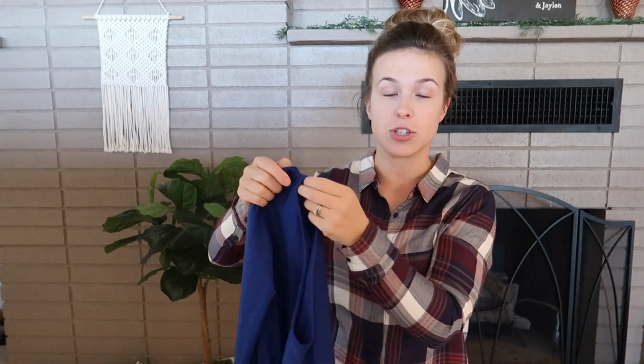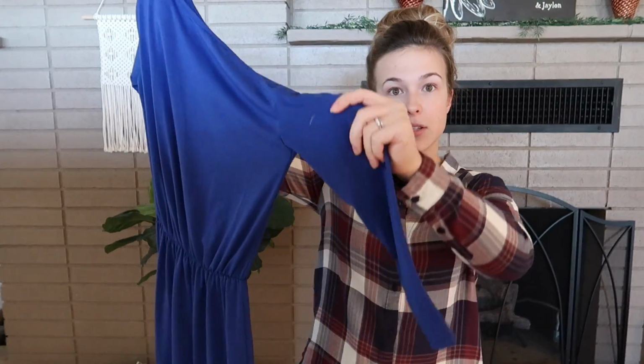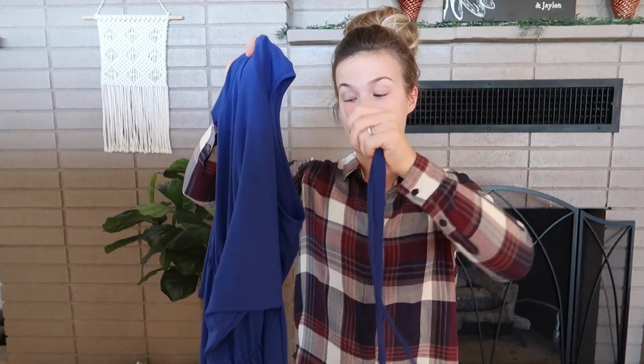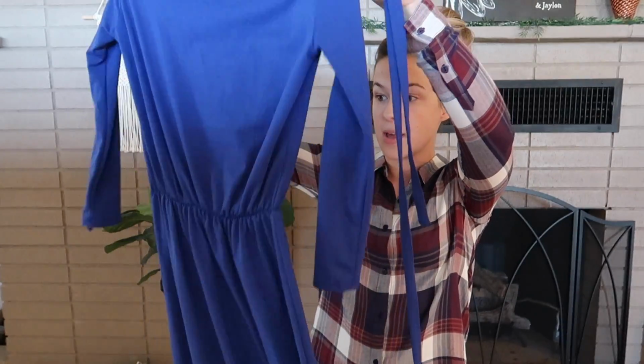I never wore this, I just tried it on and it was too small, ordered it online. It is a size small, it has 3/4 length sleeves, it has an elastic waist, and it does come with a matching tie to tie around the waist. The material is really soft. It's a really pretty blue maxi dress.